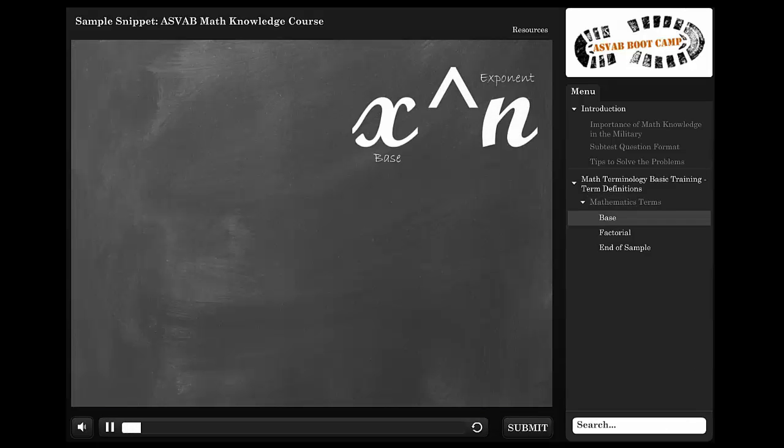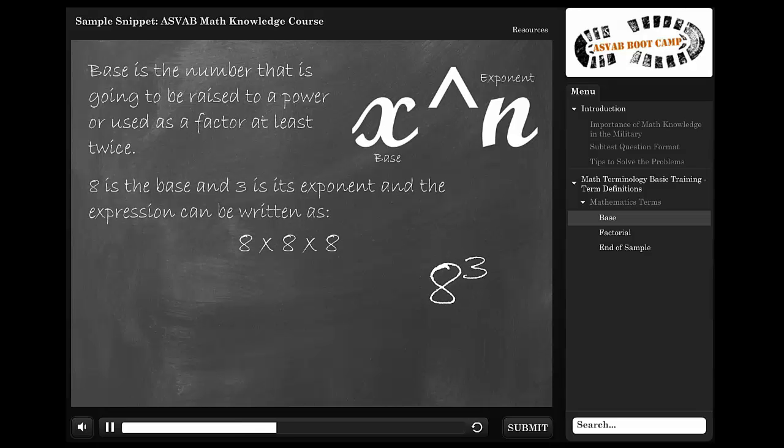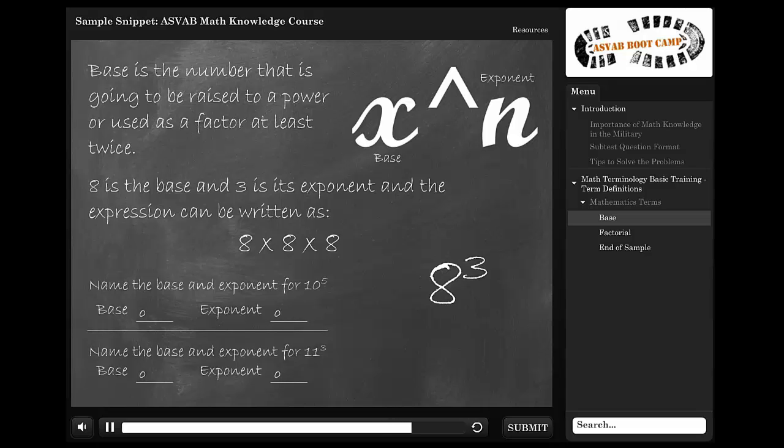We start with the base and exponent. These terms refer to multiplying a number by itself. The base is the main number, and the exponent, or power, is the number of times you will multiply it by itself. For example, 8 cubed, or 8 raised to the 3rd power, we are talking about multiplying 8 times itself 3 times. 8 is the base, and 3 is its exponent. Here are a couple of practice problems. Once done, click Submit to check your answer and continue to the next fundamental term.